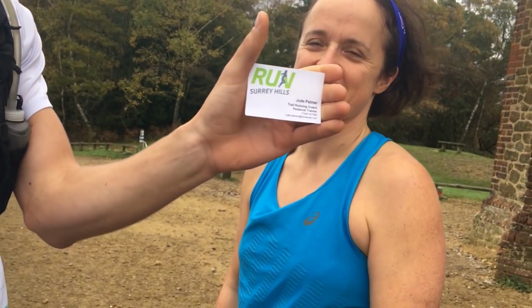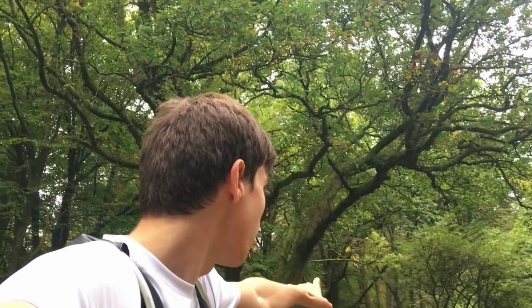Anyway, so I'm up at the tower now. I've just met Jude, who runs a trail running company, Run Surrey Hills. We've just been talking about running in the hills, getting out there with the dogs, who are Annie and Pip. So I've just come down from the tower, literally 300 metres up there.